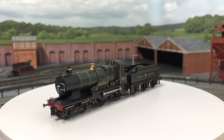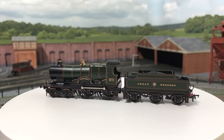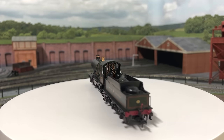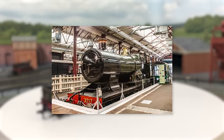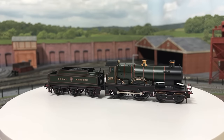People always ask me why I went for this livery for Truro instead of a more well-known early one with the full red frames. And my answer to that is because I wanted a model of Truro in the guise of which I saw the real engine in 2019. A model means a little more when you've seen the real thing in person, you know?